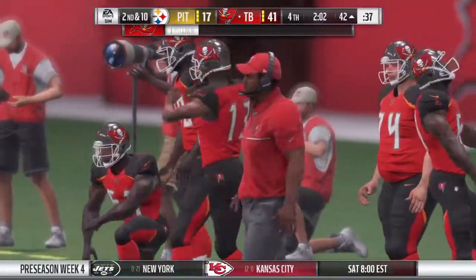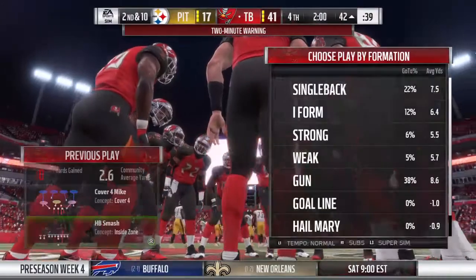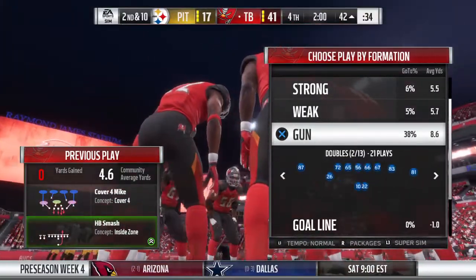Looking for a seam, but finding none. He'll get back to the line of scrimmage, and that's it. Time for a break. This one, all over but the shouting. We'll finish it after this.